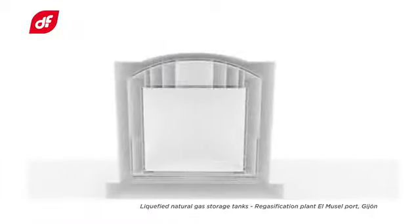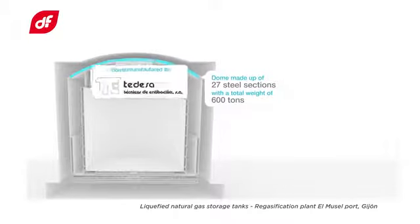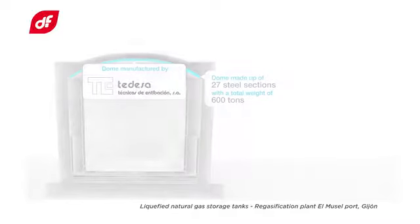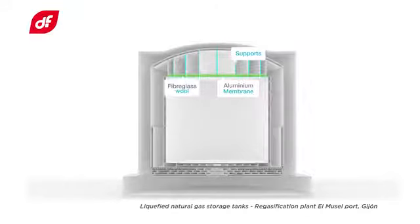The roof dome of each tank is made of 27 steel sections that have been manufactured by Técnicas de Intibación, TEDESA, another Duro Felguera subsidiary. Hanging over the internal tank from the dome by means of a series of rods is an aluminium membrane covered by glass fiber blankets that insulate the tank.